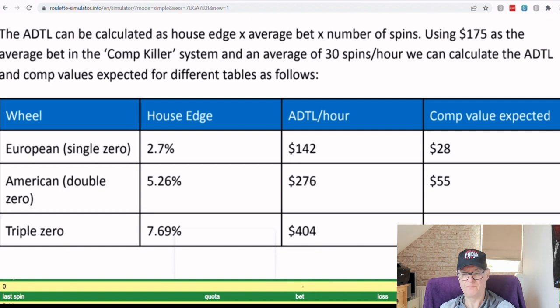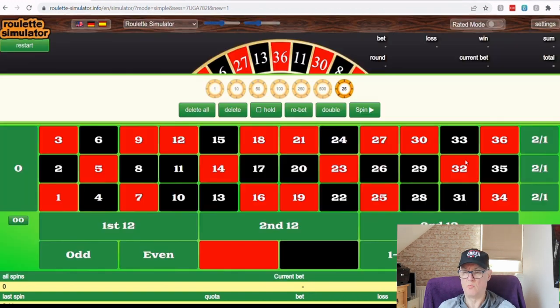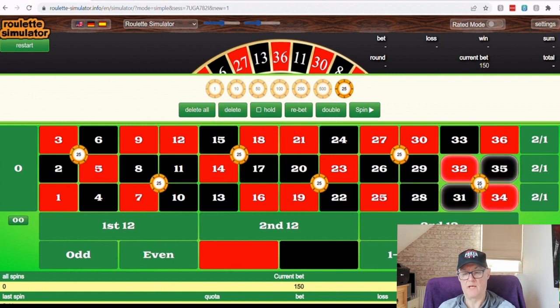So if we have a look at what the strategy is about, basically we are betting on corners on these 6. Whoops, that was the wrong one. Get rid of that. On these 6. So that gives us a total of 150. And what we're then going to do is bet 5 on an additional 5 numbers. We can choose them at random. It really doesn't matter which ones you go for.